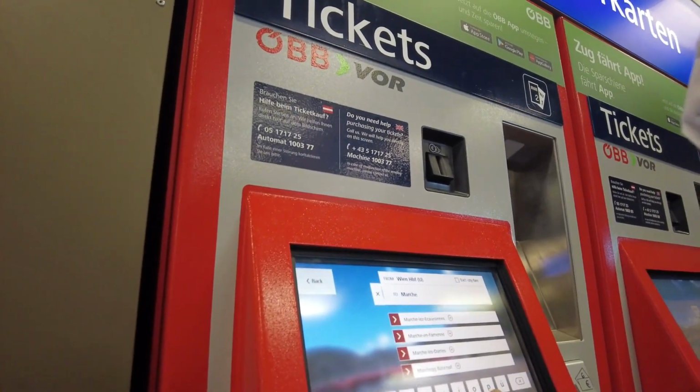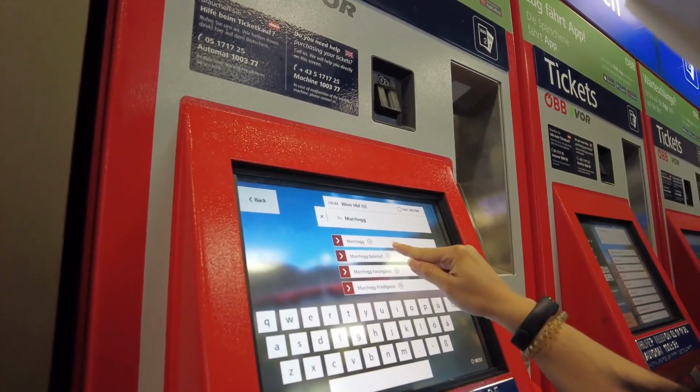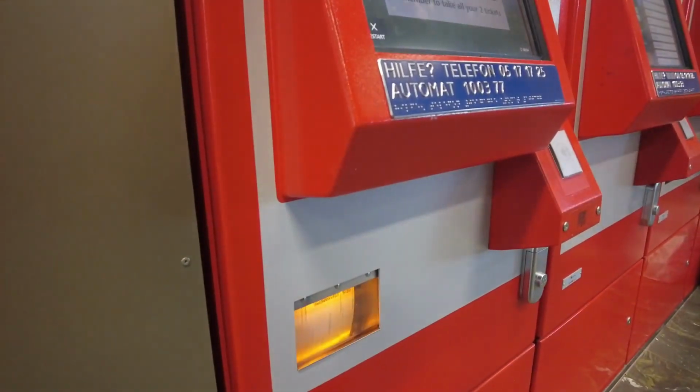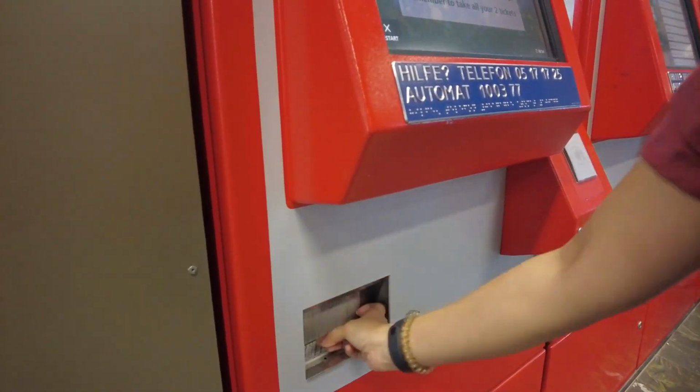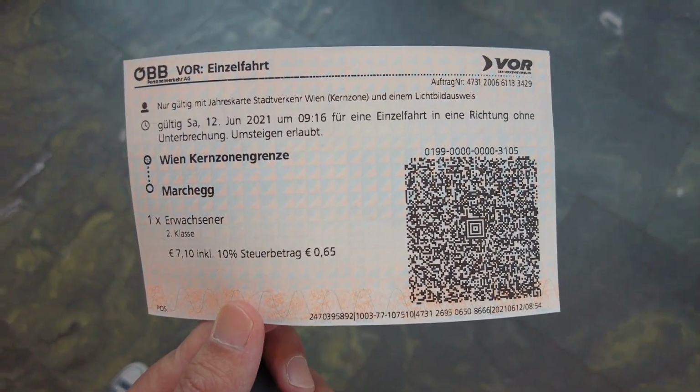Next, we book 2 tickets from Vienna to Marchegg station, which costs around 7 euro for one trip. Now we have the tickets, and let's get to the train.